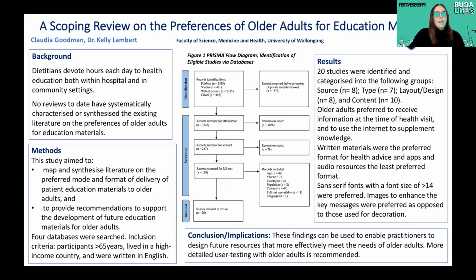Older adults preferred to have text organised in short sentences and paragraphs, and found blank spaces and 1.5 or double spacing of the lines enhanced readability and clarity of the materials. Older adults stated a clear preference for sans serif fonts, like Verdana and Arial, over serif fonts like Times New Roman, and ideally at a minimum size of 14.